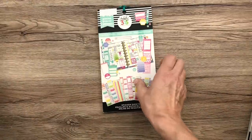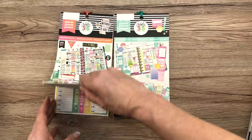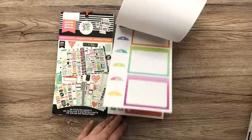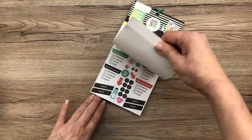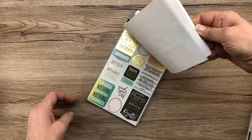Then we have productivity book one and two. I don't know which one came first. I thought I would be productive using these stickers. You can see I have not used many of these stickers. This book is really cute, but I don't use it very often. Okay, so we have fitness. Again, not one that I've used a lot, but I have used it a little bit.